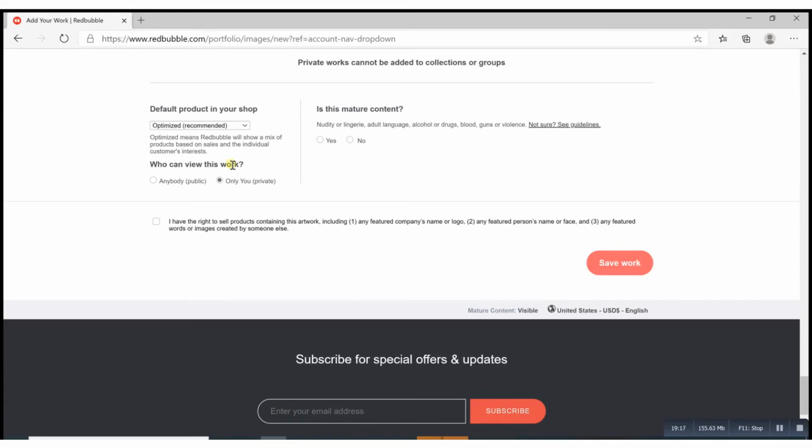Mature content, when you have a picture, of course, that may show some nudity, even if it's artwork, you will need to make sure you put yes. All this does is that it actually covers the image, but then people would have to click on it to see the image. I don't like that, simply because how many people are actually going to go ahead and click on it simply on the title? So that's just my thing.